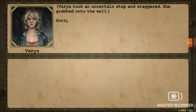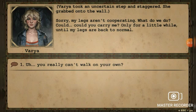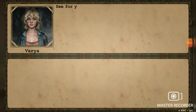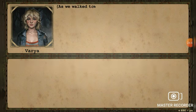Varya took an uncertain step and staggered. She grabbed onto the wall. "Sorry, my legs aren't cooperating. What do we do? Could you carry me? Only for a little while until my legs are back to normal." "You really can't walk on your own?" "See for yourself." Lift Varya into your arms and carry her out of the barn.